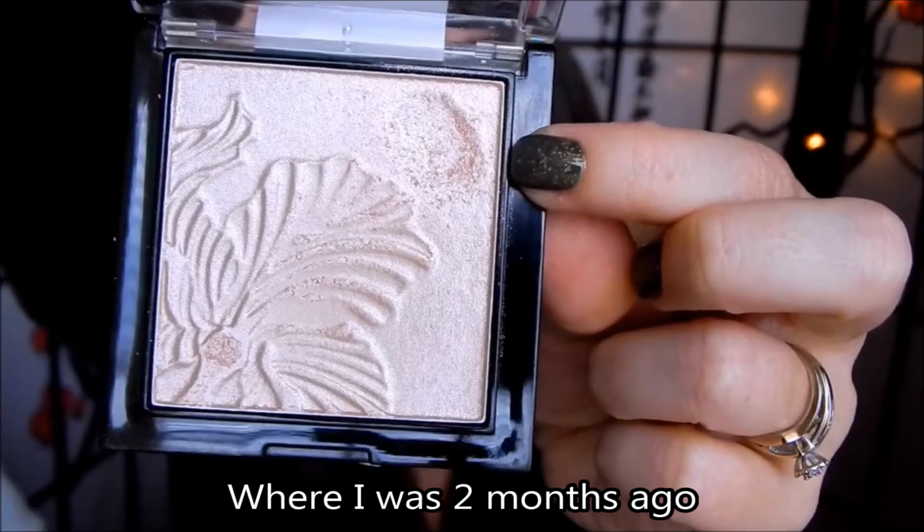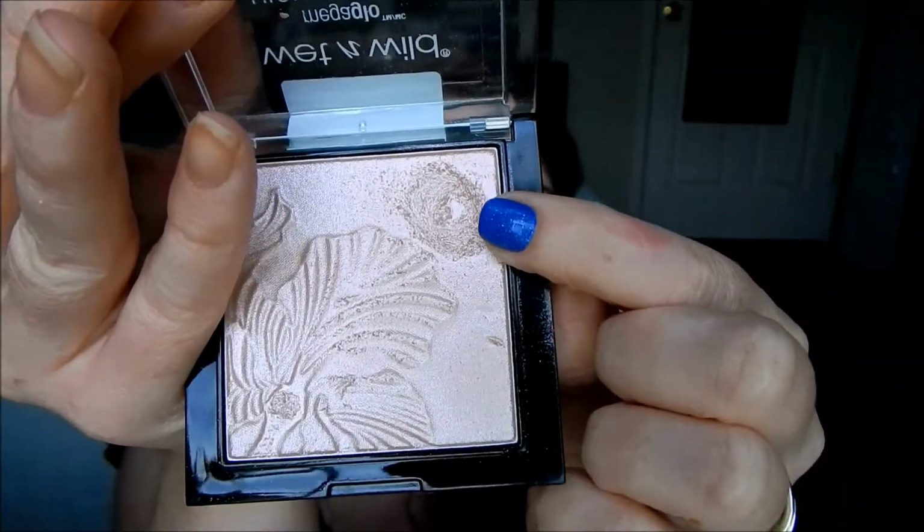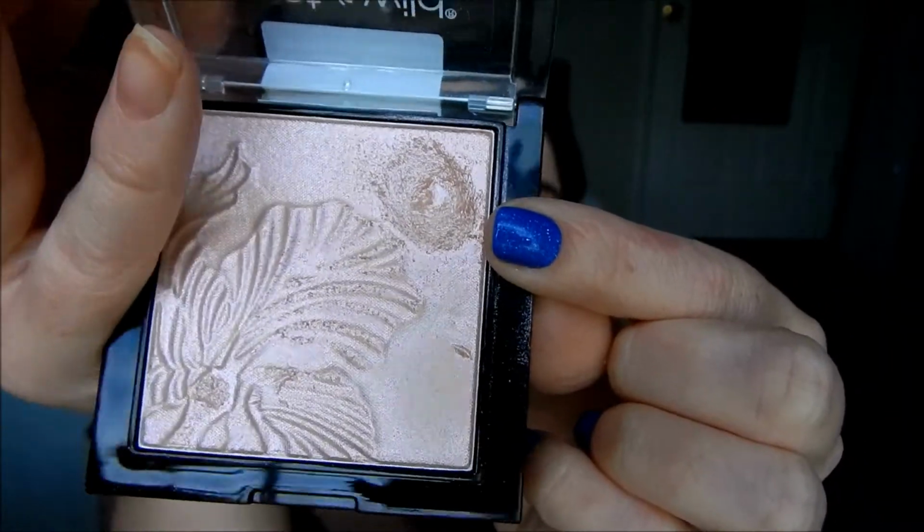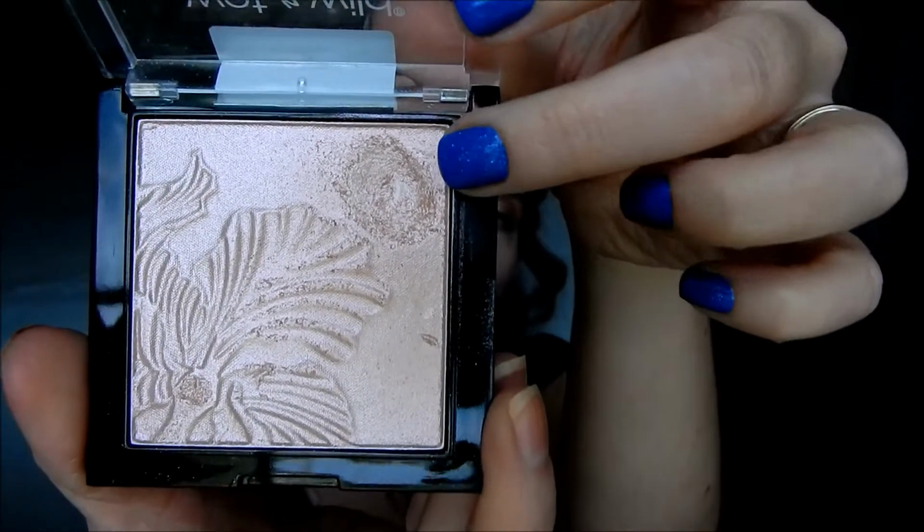Okay, so the exciting thing, I'm so happy I finally hit pan on one of my things, and I hit pan on a highlighter, and it is the Wet n Wild Blossom Glow highlighter. And I hit pan in the corner. I don't know if you can see it right here. Maybe you can see it, but I actually hit pan on a highlighter, which is crazy to me. I mean, it's so reflective. Maybe you can see it now, but right here.